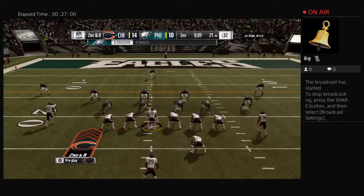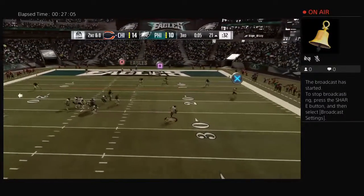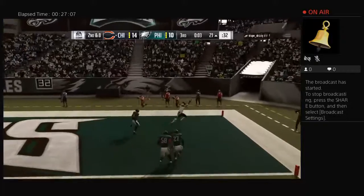Well, he was looking for some running room, and there wasn't a whole lot of it there on that play. I think he was lucky to get a couple of yards out of it. So those defenders, they were rallying to the football pretty quickly.